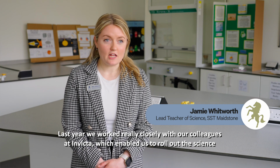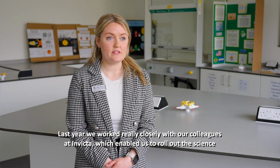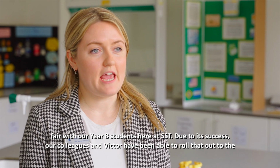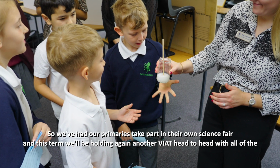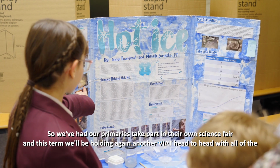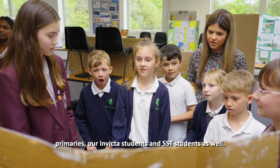Last year we worked really closely with our colleagues at Invicta, which enabled us to roll out the science fair with our Year 8 students here at SST. Due to its success, our colleagues at Invicta have been able to roll that out to the primaries in the Trust as well. So we've had our primaries take part in their own science fair, and this term we'll be holding again another VIAT head-to-head with all of the primaries, Invicta students and SST students as well.